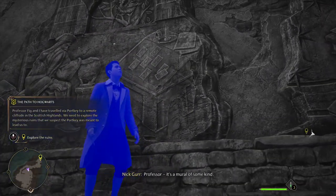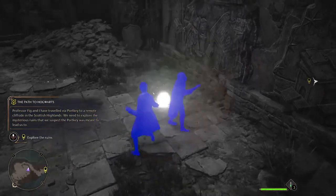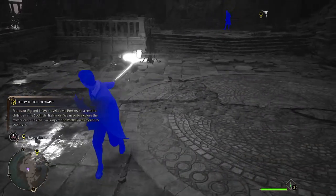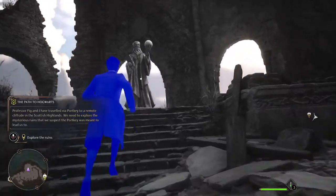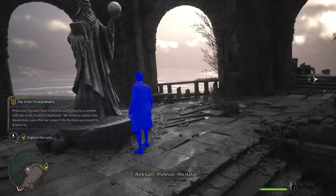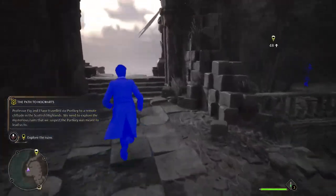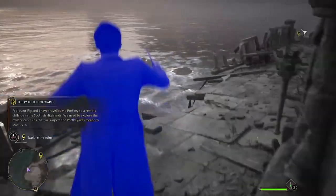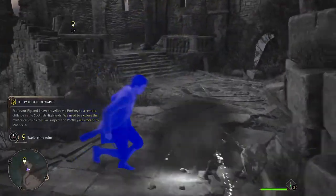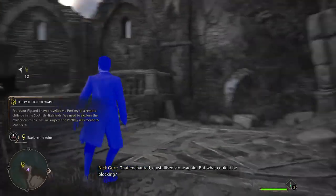Professor, it's a mural of some kind. Perhaps our host was a noted seer. Interesting. Professor, this statue... This may have been his home! That enchanted crystallized stone again. But what could it be blocking?